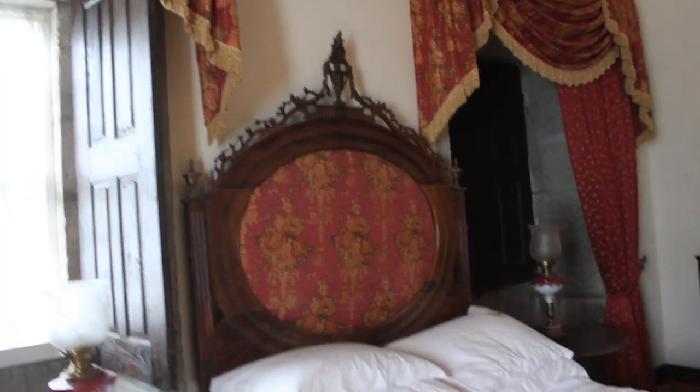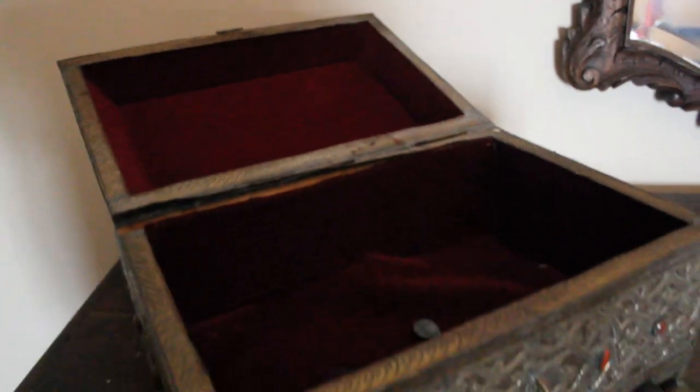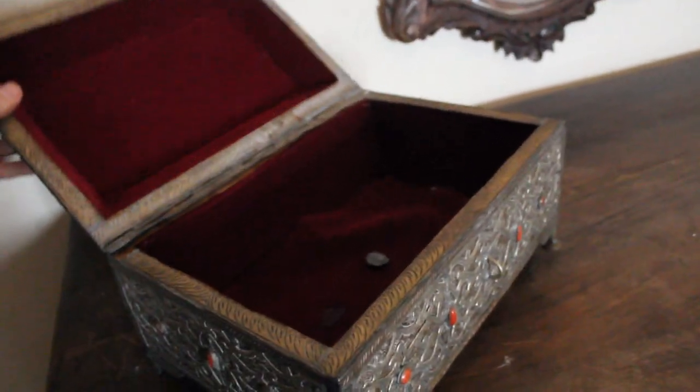Look. It's handmade. So crazy. I see a lot of decay in here, but wow. Take a look. This box, the jewelry box. Wow, it's so heavy. So heavy. So beautiful. Even the mirror. Crazy. So now we have to hurry up because we only have like half an hour, so I'm gonna show you this place real quickly.